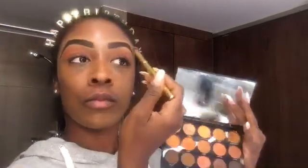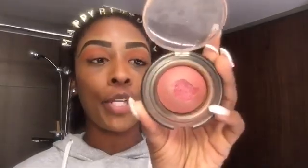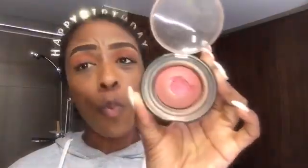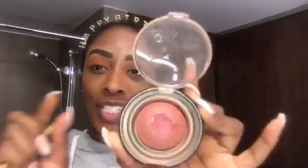Now I'm going to go in with this. This is the blush, you guys. I'm going to go in with this, it's called Warm Berry color. I'm just going to lightly blend it into the orange, just to give me a nice sunset look.